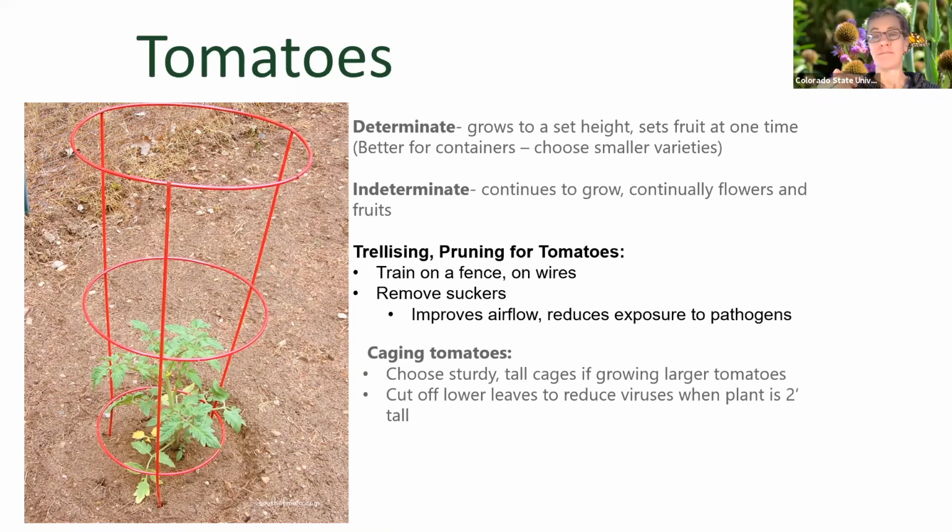If you're going to grow some of the larger tomatoes, like some of the heirloom tomatoes or even a large indeterminate tomato, you have to use a really big, sturdy and tall cage. A lot of those little wimpy cages you see in the garden centers might work nicely for your determinate tomato in a container, but they're not going to work well for a big beefy heirloom tomato.